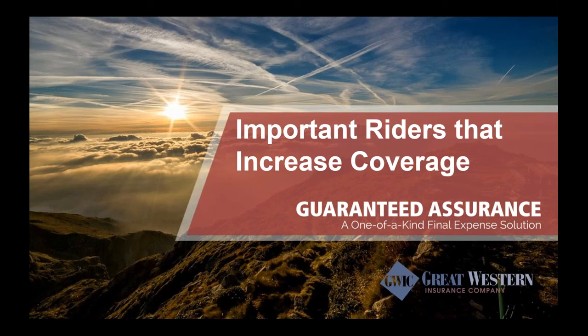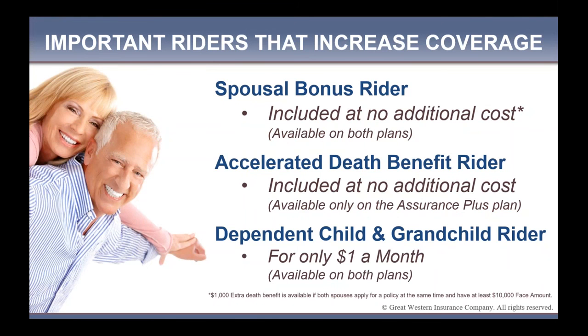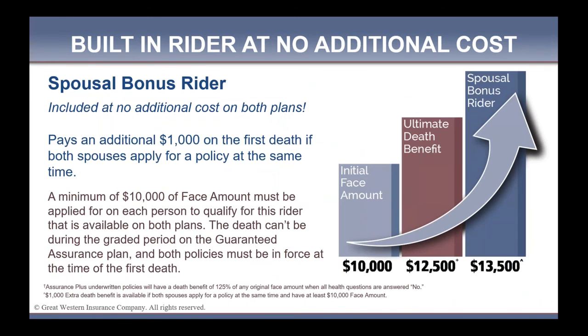We have the riders on this policy: the spousal rider, which is available on both plans, and the accelerated death benefit rider, which is only available on the Assurance Plus, the level death benefit. Also, the dependent children and grandchildren rider is available for only $1 a month, and that's available on both plans as well. It's a great feature. If you have a grandparent that wants to cover their child or their grandchild, they can do that for $1 per month.